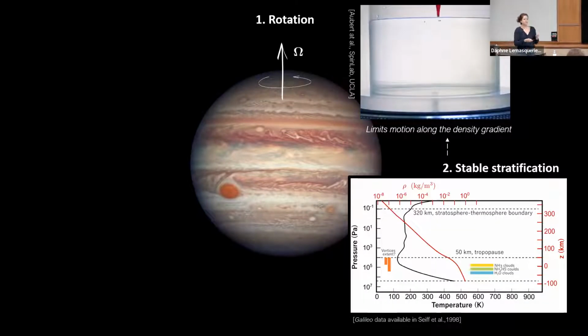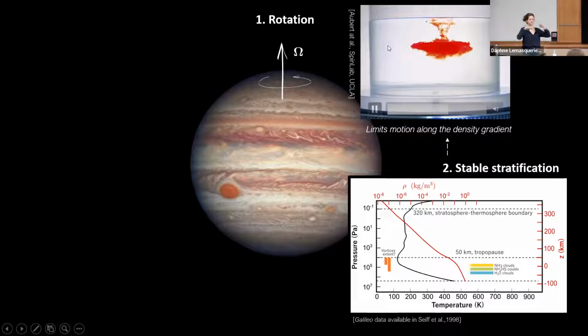The second important ingredient is the stratification. Here we inject dye in a stratified tank, which is not rotating. The fluid is going to spread horizontally along isodensity surfaces. It's not going to spread vertically. So you can think of rotation and stratification as having kind of opposite effects.